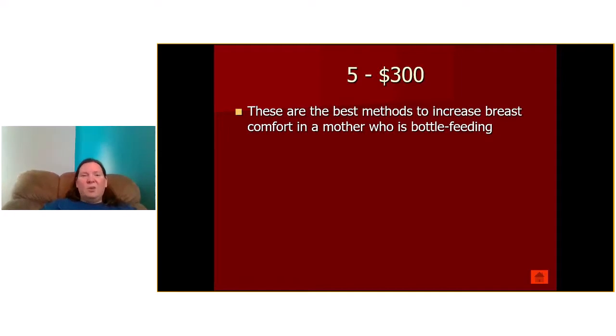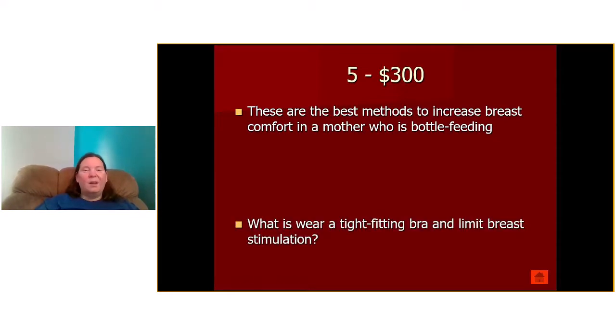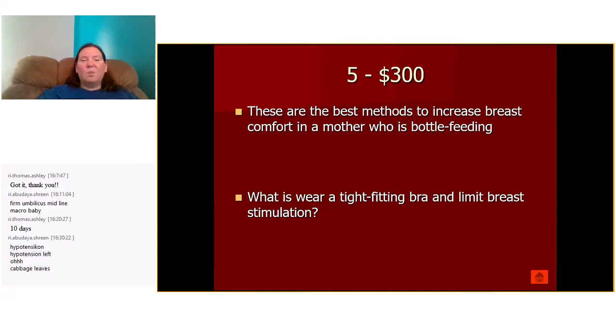The best methods to increase breast comfort in a mom who's bottle feeding. One, tell them to wear what? Fitted bra. Yes. Tell them to wear a good bra. What else? Ice packs. Very good. Decreasing stimulation. So wearing a good fitting bra, limiting breast stimulation, using ice packs, cold cabbage, things like that. Those can all help improve mama's comfort.